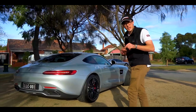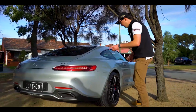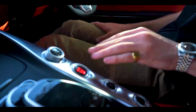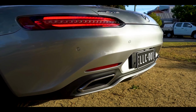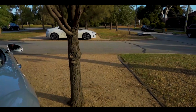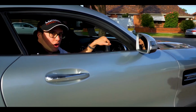But the AMG GT's party piece, it's not its shape, it's not all the awesome bits and pieces we've seen. It's the noise it makes. Get a load of this. Sounds pretty good, doesn't it? Let's get it back on the road.